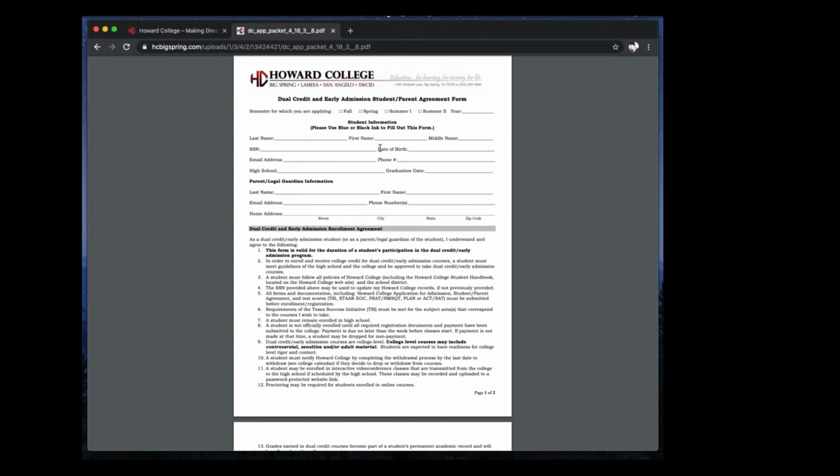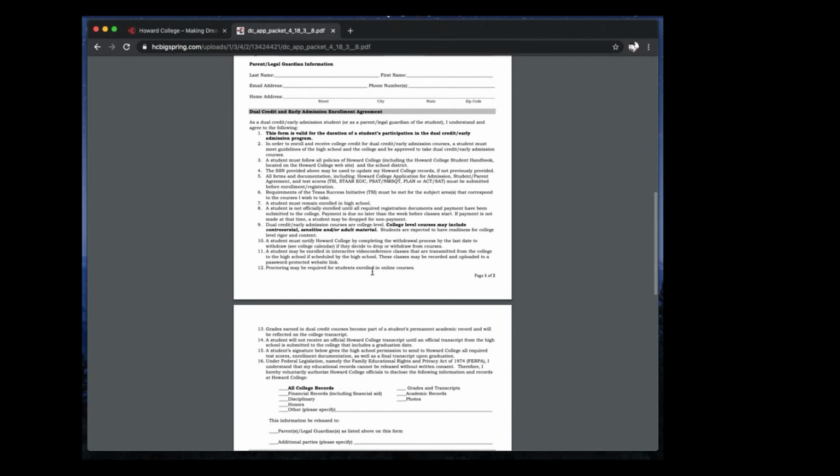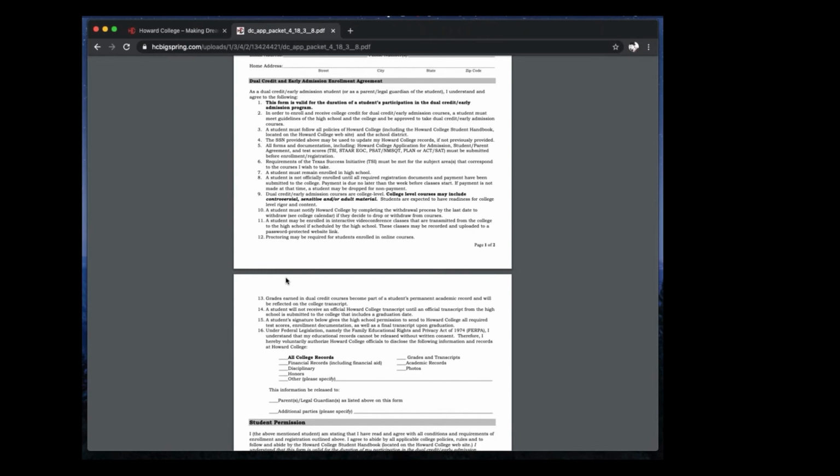Fill out the top, fill out your parent information here. Read these things right here. I am going to highlight a couple of things on here. Number 9 is the first thing. Dual credit early admission courses are college level. College level courses may include controversial, sensitive, and/or adult material. Students are expected to have readiness for college level rigor and content. So be sure you understand that.